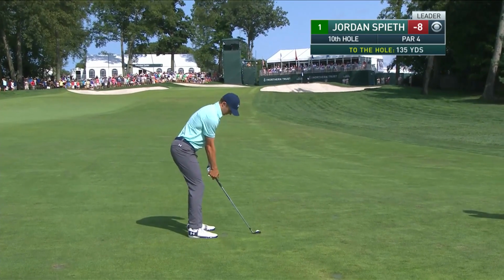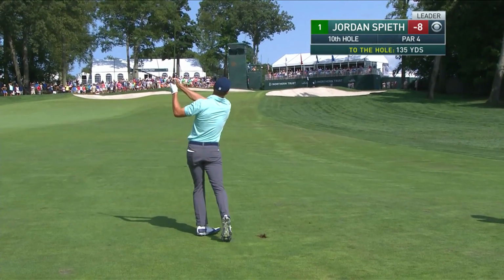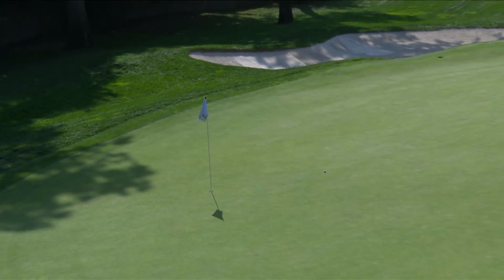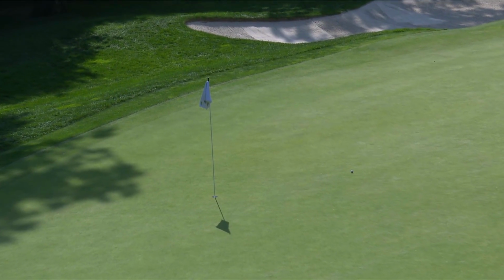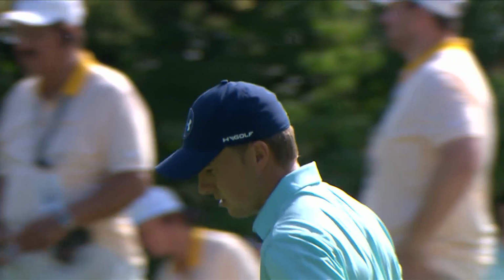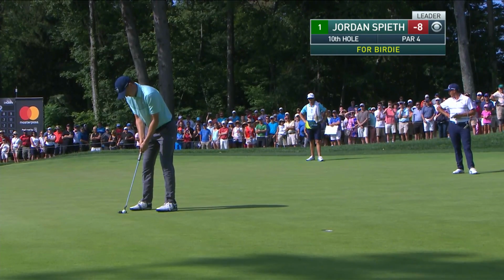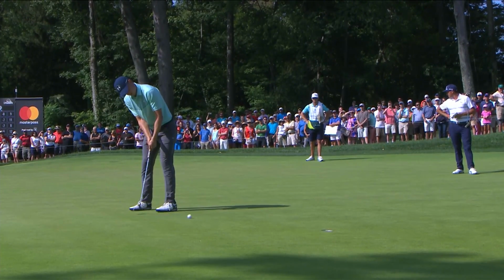Pitching wedge for Jordan Spieth. 135, plays up 5 and a backstop beyond it. That would be pretty good right there, Dottie. That is about 7-8 feet away. Dottie, I'm saying it goes just a touch to the right at the very beginning.